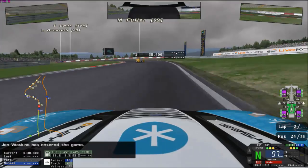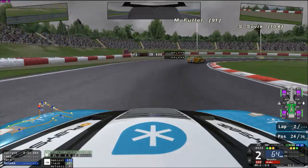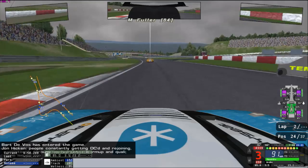Just 10 minutes. Come on. Just be dry. Please, just be dry. The bottom end of the track is definitely dry. Start finish. Come on in, Lucas. It is Lucas. Yes, Lucas.